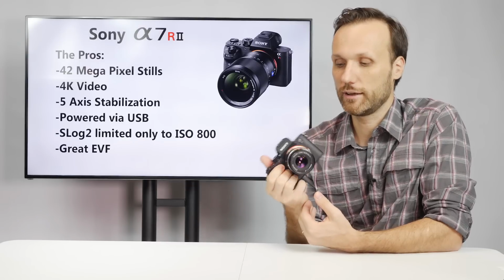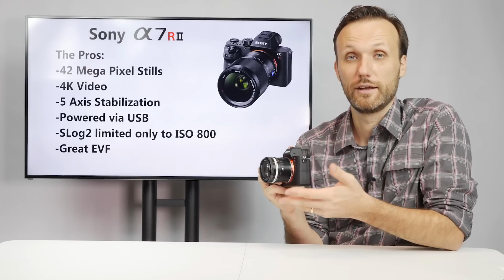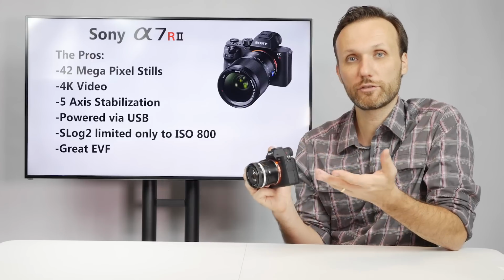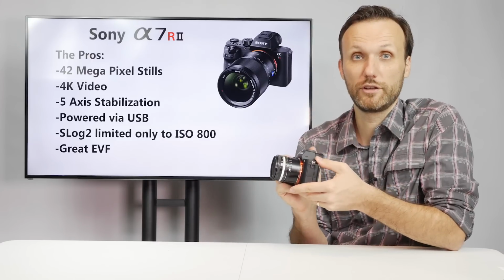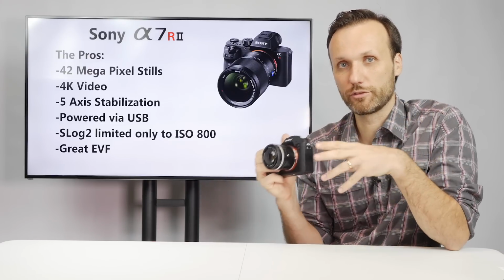So definitely I could see that feature being handy for somebody like a guerrilla style documentary filmmaker, or for somebody who's doing wedding videos and stuff like that, where you don't want a big camera setup, you still want to blend in with the crowd, but be able to get really good quality smooth shots.